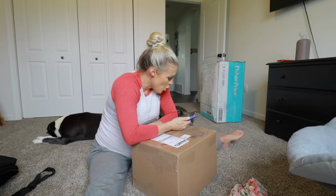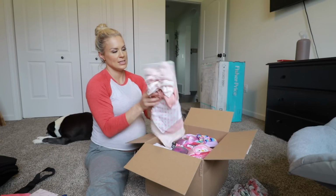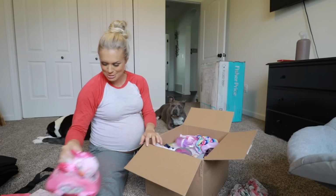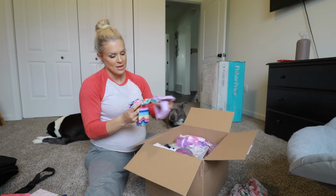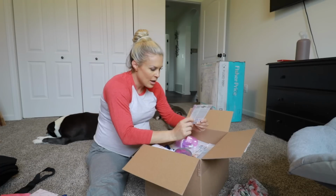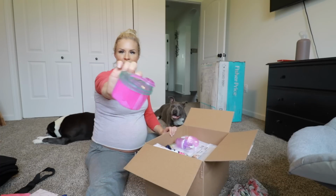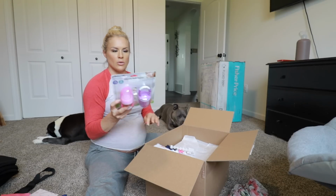Oh, this is from my sister and brother-in-law. Look at how cute these are. We've got bibs and bows. That's so cute. I don't know what that is. More bows? Can never have enough bows, right? Oh, we got some more. Oh, like she's thinking ahead here. Look at this. Little container. So I'm guessing you fill this up.